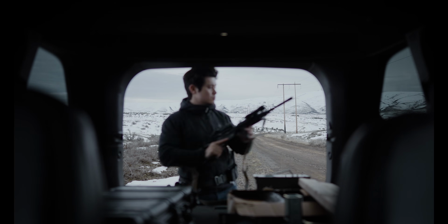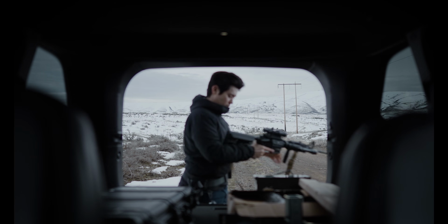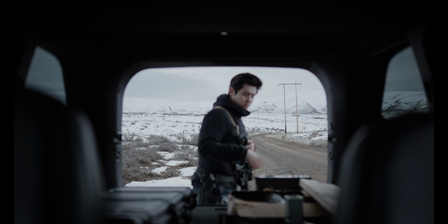I recently had the chance to do some long distance shooting, so I grabbed the M4, put an ACOG on it, and then drove out into the mountains.